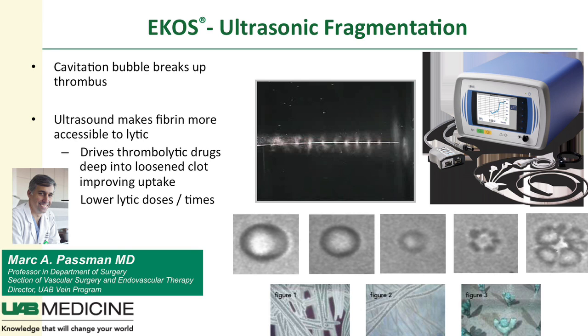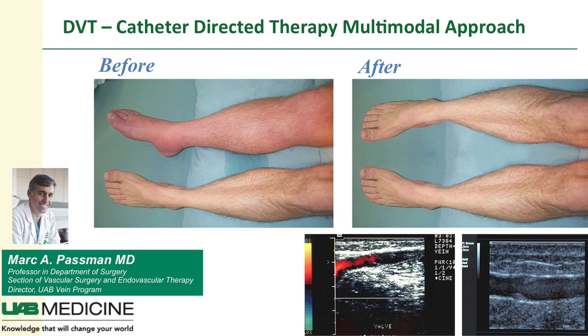The unit has various parameters that can be followed, but overall this does allow the lytic agent to be delivered quickly and the effect to be realized quickly. And what you hope for is this particular patient seen here. You can see before, this patient presented with iliofemoral deep vein thrombosis in the right leg, and the leg veins being all congested. You have that purplish discoloration, almost a phlegmasia cerulea dolens, compared to the other leg. And after the catheter-directed therapy, the leg has returned to normal coloration, the swelling's gone, the venous congestion is gone.